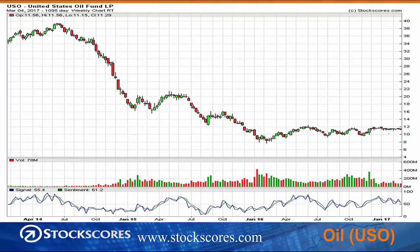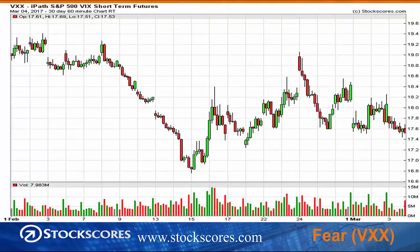Oil, absolutely boring, stuck in a very, very narrow, tight trading range. That stability is, I suppose, good in some ways, but it doesn't make this sector very much fun to trade.